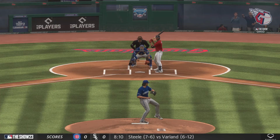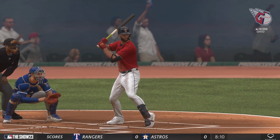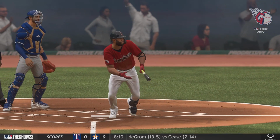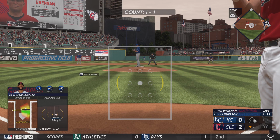That's about as textbook as it gets. Got his stride and load out of the way early. He stayed inside that ball and squared it up out front. Man, that was like he was in the cage hitting off a tee. And now they've got some speed on first, so we'll see if they try to get him into motion.